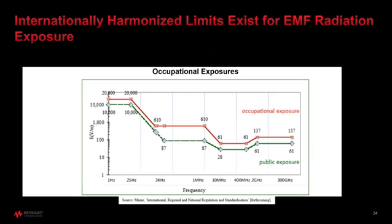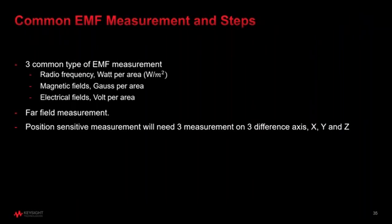So, continuing, this is the occupational exposure guideline by the international regulations. According to it, anything at 2 GHz to 3.5 GHz should be below 137 volts per meter. And how do we do the measurements on that? I'm going to go over that in a while.